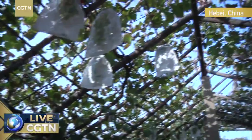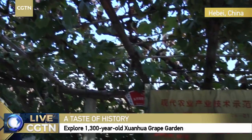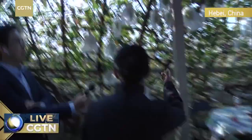So this is a traditional industry. It was called the traditional city grape garden. So why was it called a city? Because traditionally it was grown in a city. We have many different types of grapes here. Dozens of grapes are planted at one place, but they spread in all directions. You can come and take a look at the structure here.